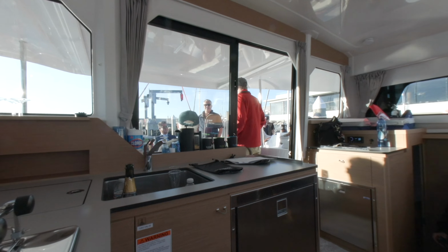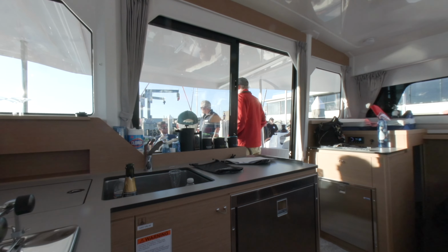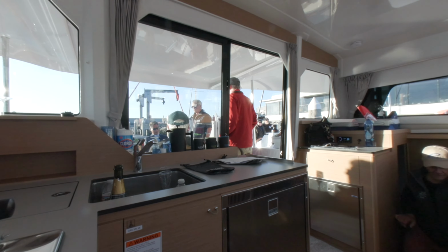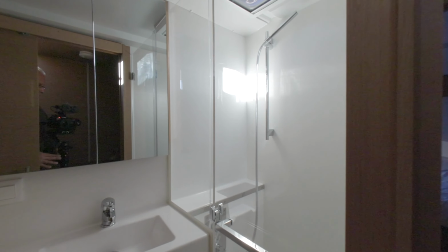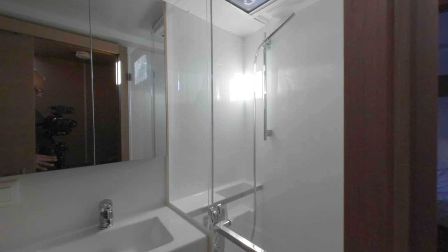Back in the galley, to the left you see the stove, and you have the sink and the fridge over here. There's an additional fridge all the way over on the port side with this guy coming up. Just a quick glance at the port head. You already know I'm a fan of one-piece wet units, and this is really a good example of that. Everything here is one unit.